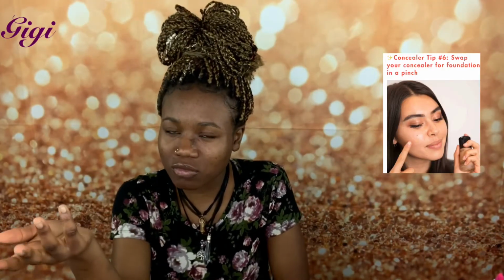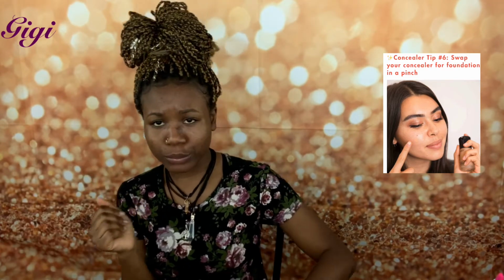Okay, so number one, if you run out of foundation, boo, concealer got you. Mix a little bit of concealer and your moisturizer, and voila, you got yourself a natural skin glow. That's only when you don't want to do too much, like if you don't want to put too much on your face. But that's another way.